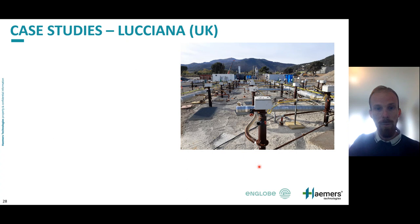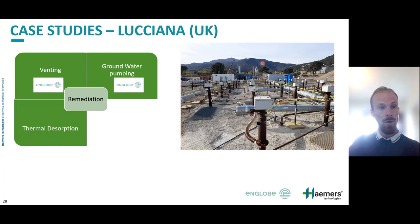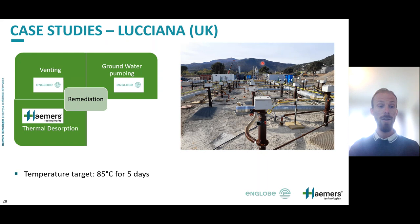We also had a vapor treatment unit because these were volatile components that we could not treat with ribbon. The synergy with Englobe was that they were taking care of the venting and the groundwater pumping, and Amherst Technologies was taking care of thermal desorption. On this site, the temperature target was 85 degrees for 5 days.